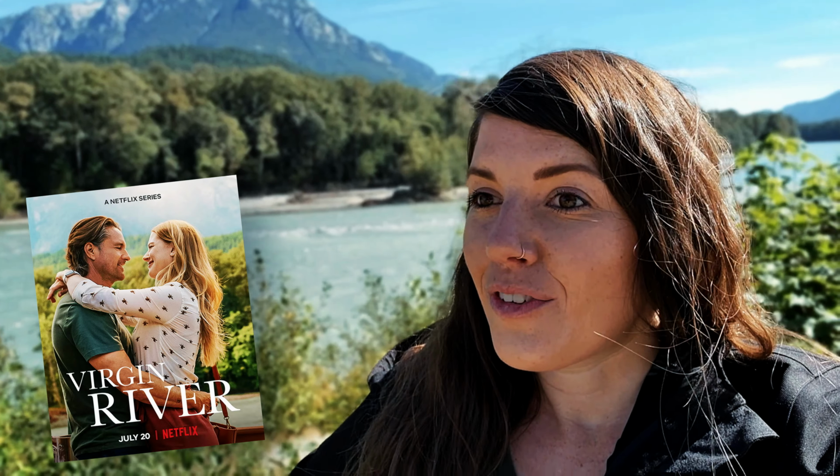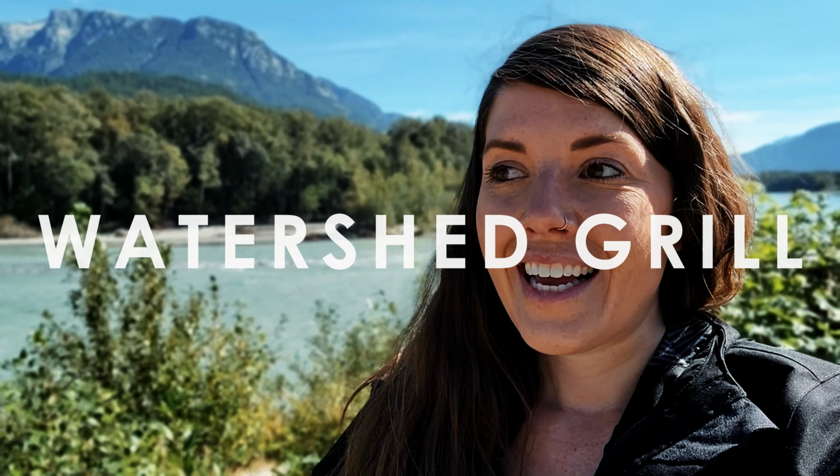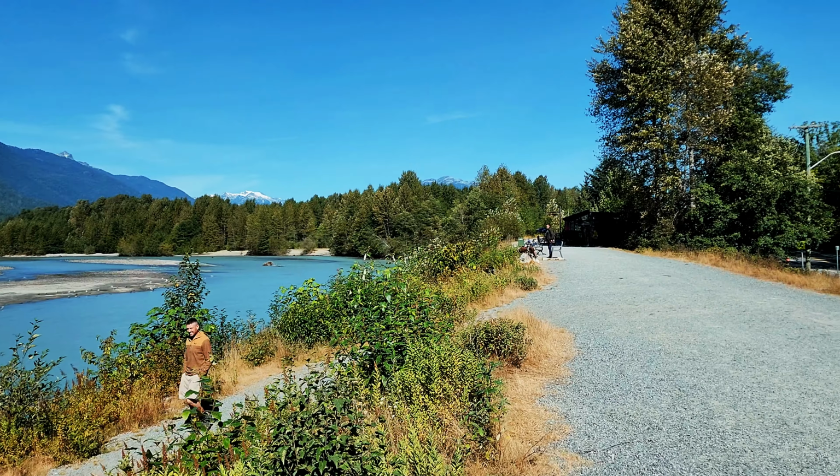All right, you guys, so our last stop here on the Sea to Sky Highway. This is for all my Virgin River fans. So if you're a fan of Virgin River, not too far on this road from the gondola is Jack's Bar. So if you're familiar with the show, you know Jack's Bar. It's called the Watershed Grill, and we're gonna go eat there. So right there's Jack's Bar.